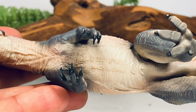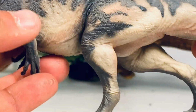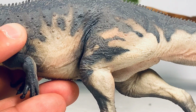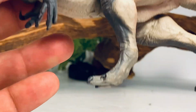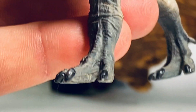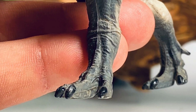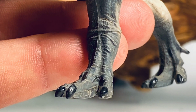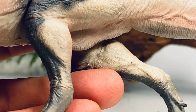And then turn the figure over. The underside is a nice cream color with some nice folds and wrinkles and nice fine scale details. And then going down to the hind legs, you get some nice powerful looking muscle sculpting, some nice folds and wrinkles to convey the sense of movement. And then going down to the hind feet. Hind feet are nice and proportionate looking, not oversized, and it's kind of cool that they can pull this off and have the figure stand on 2 feet. Those toe claws are painted in a glossy black paint, just like the hand claws.